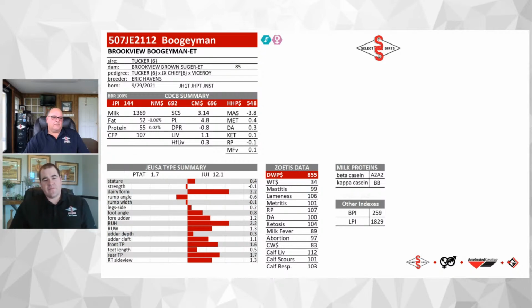This bull is 144 JPI, 696 cheese merit, 1369 of milk, 107 CFP, 55 pounds of fat and protein, which is pretty outstanding. A bull that's 12.1 JUI, pretty good on his mastitis or Zoetis traits. Sorry, A2. Just a bull that I think checks a lot of boxes and puts a lot of flow through your cows. A lot of depth of pedigree there, and it's pretty neat.